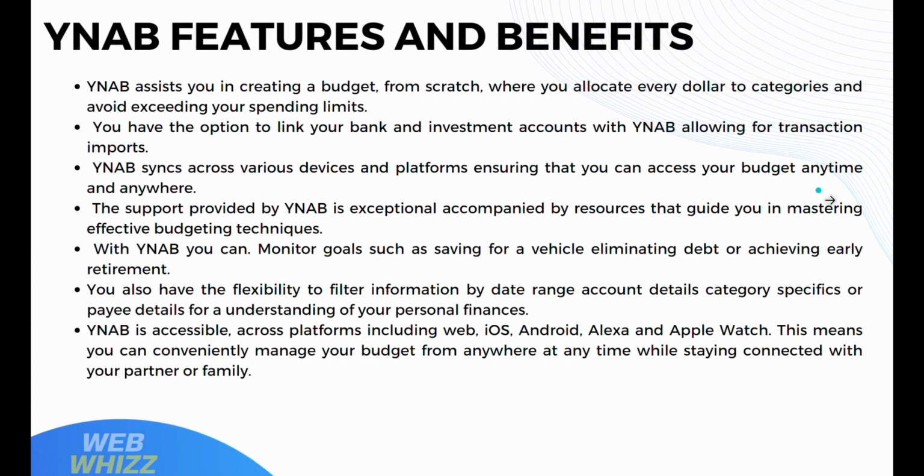Now let's talk about the YNAB features and benefits. YNAB assists you in creating a budget from scratch where you allocate every dollar to categories and avoid exceeding your spending limits. You also have the option to link your bank and investment accounts, with YNAB allowing for transaction import. YNAB syncs across various devices and platforms, ensuring that you can access your budget anytime and anywhere. And also, the support provided by YNAB is exceptional, accompanied by resources that guide you in mastering effective budgeting techniques.